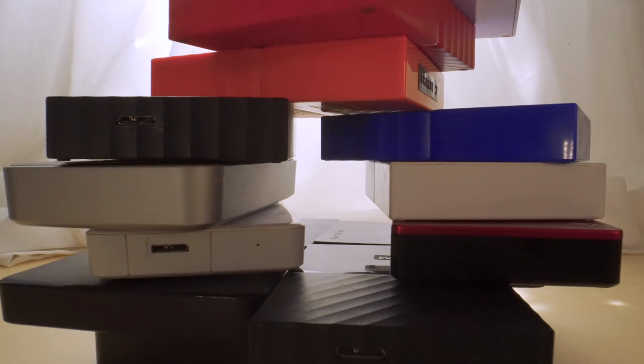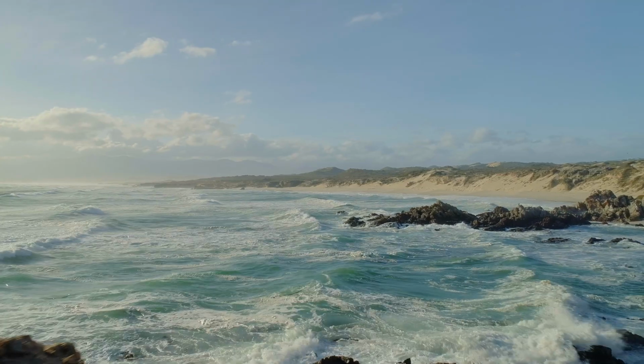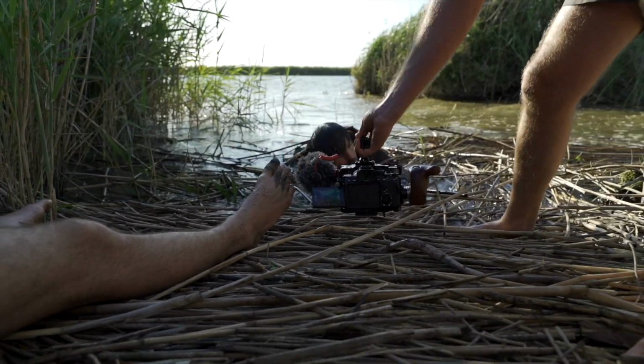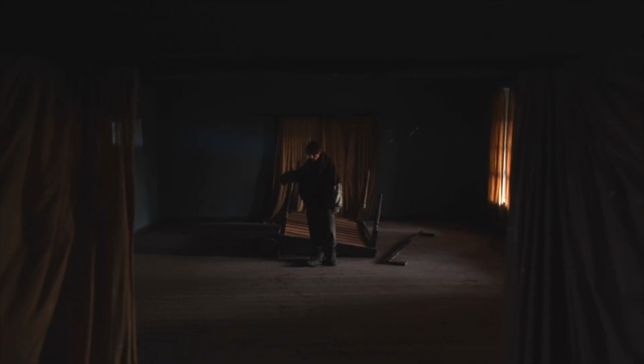Do you still store your footage on external hard drives and edit from them too? I used to do that as well, but now I can unequivocally say that there is a better way. A little while ago, I was working on a project where I needed to look at all the footage that I've ever shot, and it meant looking across over 15 different hard drives. And while I was doing that, I realized that I needed to find a better way.